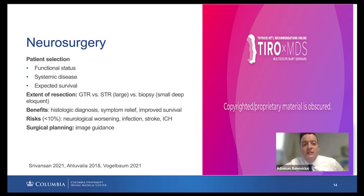So how do we treat, how do we operate these patients? First of all, it's important to select good surgical candidates. For that, we consider the functional status, their status of systemic disease, and their expected survival. And as mentioned before, those with poor functional status, short expected survival, and uncontrolled systemic disease are less likely to be offered surgical treatment of their brain metastasis.